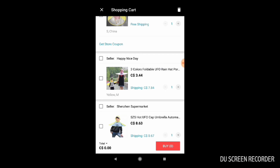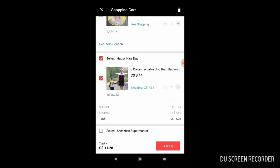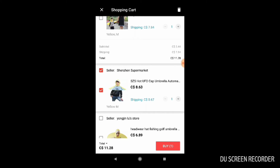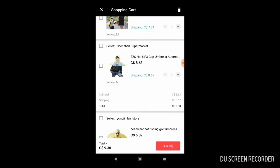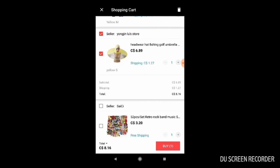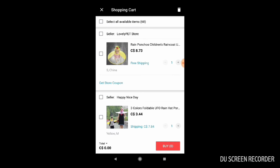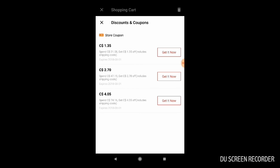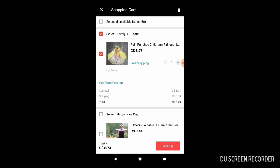So the one that I started with, that one came to $11.28. And honestly, that was kind of the average. And then this one that I was looking through before, $9.30. This one does not have the duck on it. It's $8.16. And there was the winner, LovelyPET Store. There we go, $8.73 with free shipping. Now, let me just check. Any coupons? If I spent $21, I get another $1.35 off.